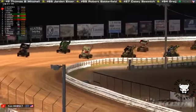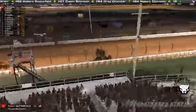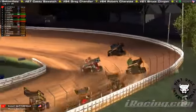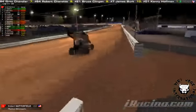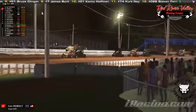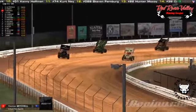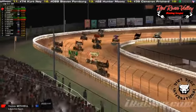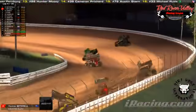The 58 still working the outside, but Robert Satterfield is able to pull a line from the outside there. Got a couple car lengths now as Cale, inside, is trying to make something work. Thomas Mitchell now also working the outside, trying to follow suit with Robert Satterfield here at the Williams Grove Speedway.